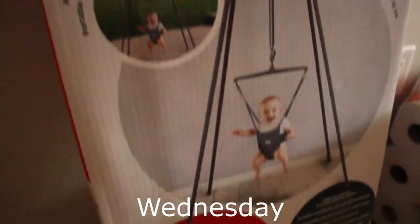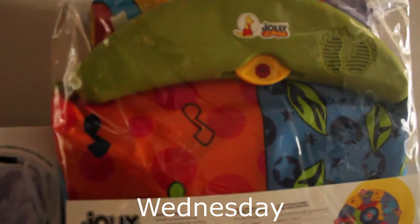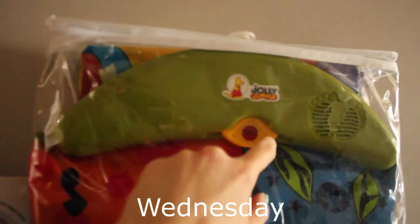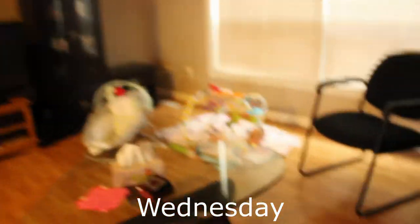Jumper, which will be opening very soon because she is 4 months right now, and this is the Dolly Jumper mat. Makes music when you tap on it. There's this thing right here that you can spin and it makes different sounds. Yeah, and right now she is trying to crawl over here.